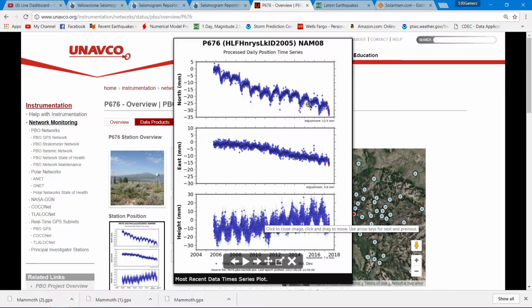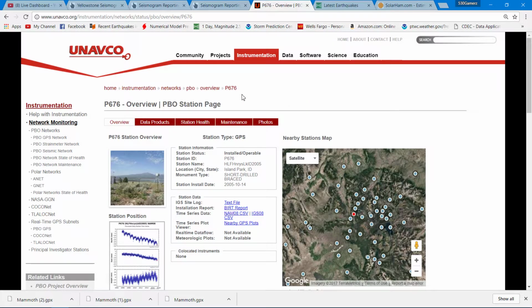And the northerly direction, if you look at that, that's kind of weird. It shows a downward type trend. Pretty interesting, but I'll go over this a little bit more later on once I review some of those stations there.